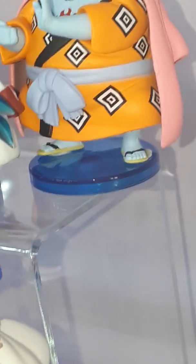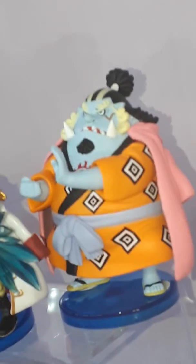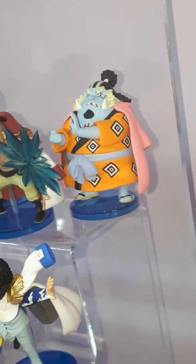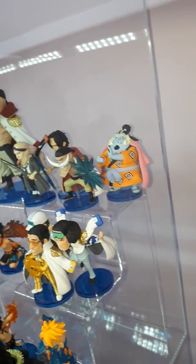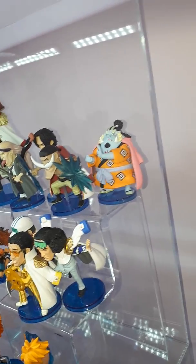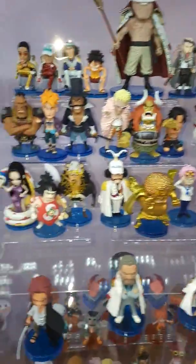And as I said, this is the Ichiban Kuji version. So unfortunately, I don't have a black stand to put him on. Sorry, I didn't want to put him on the black stand that he came with. So I got a blue stand, and you can see there's a little bit of blue tac basically holding him upright. A little bit unsightly, but at least it makes him look a little bit better than being on the black base. In hindsight, I probably would have got the Volume 4 version, but it was the only one I could find. And I had to have Jimbei, of course, because he's so important.